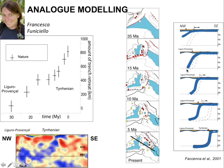And then probably the gap of time, so we start thinking that this gap of time may be related to something deeper, an interaction between the slab and the lower, more viscous layer of the lower mantle. This plot here shows the amount of trench retreat in time, and this is again the Liguro-Provençal basin, the Tyrrhenian basin, and the Pose.